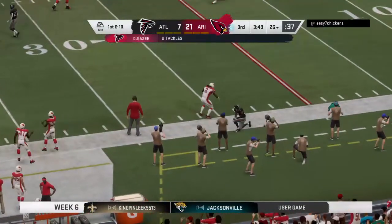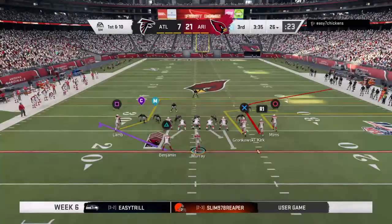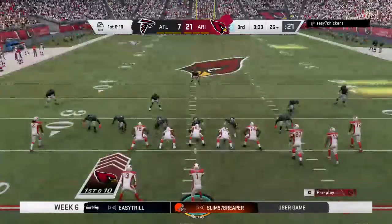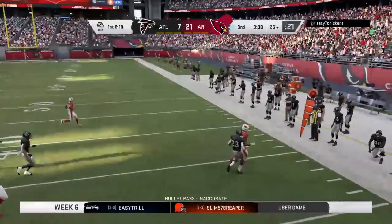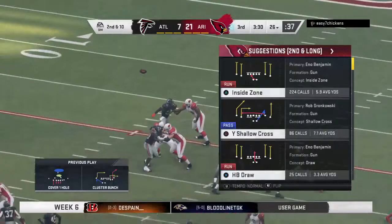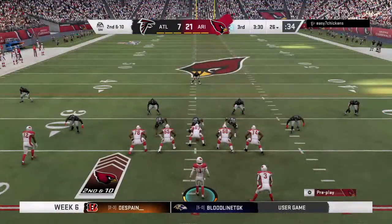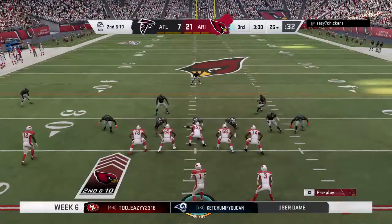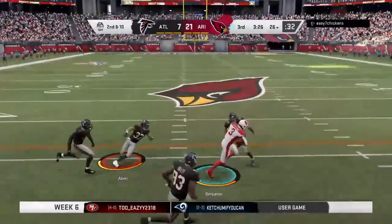1st and 10 at the 26-yard line. You want this. First down, Murray. And that'll be incomplete. And that's one he's got to be happy to have back. There wasn't a hole open in the zone. You'd have to think on early downs like that first down there, need to be a little bit more careful. Yeah, fortunately for him, got a couple more downs to play with.